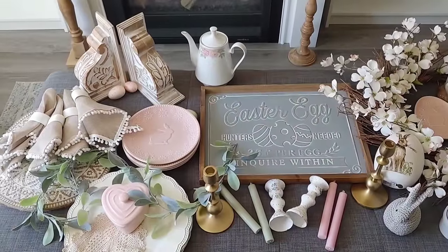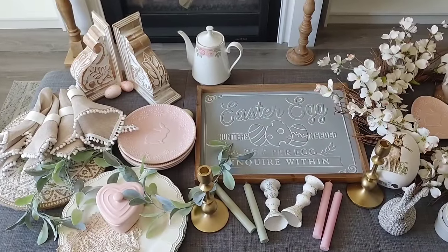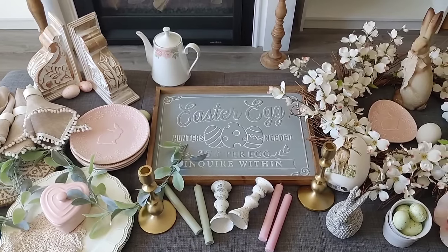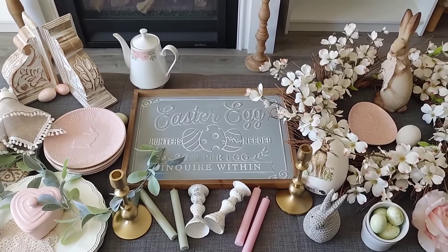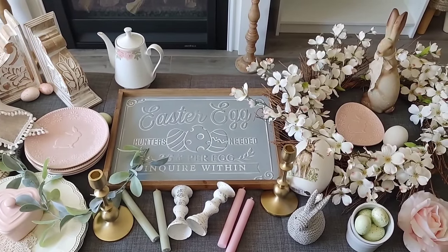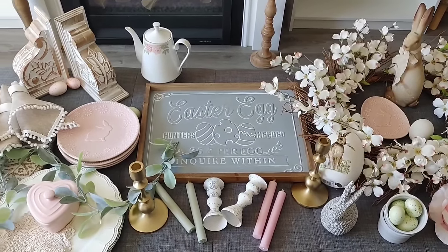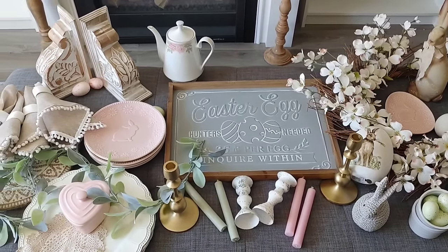So let's get started. Like I mentioned, I really wanted to keep the same color scheme and the softness from the kitchen into the dining room. I just feel like it creates such a cohesive look in the home. And I love the pale pinks with the grays, the gold tones, as well as some very rustic pieces.